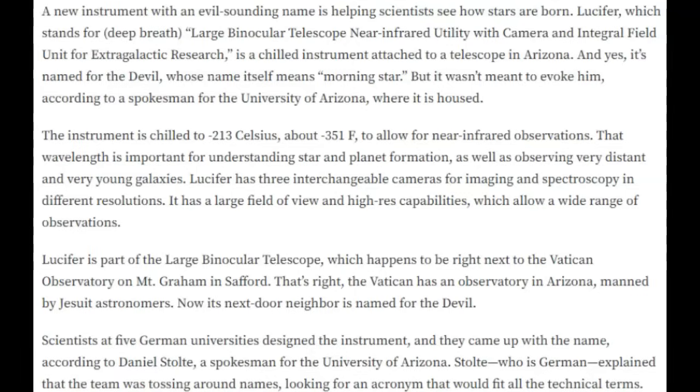Now, here comes this cryogenic thing again. It says the instrument is chilled to a minus 213 Celsius and about a minus 351 degrees Fahrenheit. That's to allow for near-infrared observations. The wavelength is important for understanding star and planet formation. Why is that important to us? God created it. Nothing you can do about it. They're watching for something, as well as observing very distant and very young galaxies. Again, they're not spending that money for this.